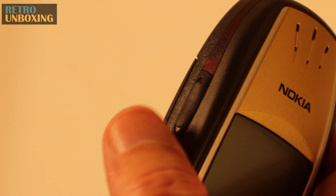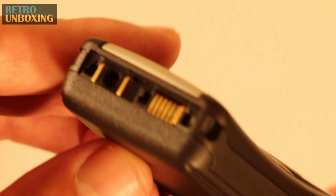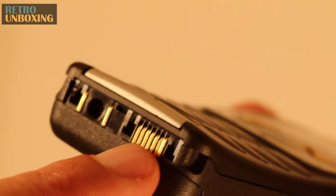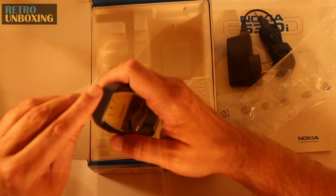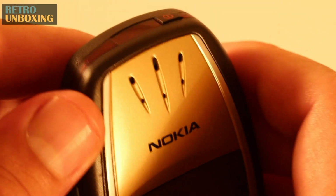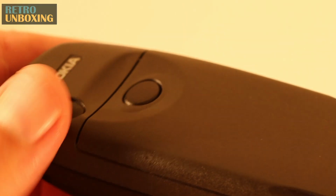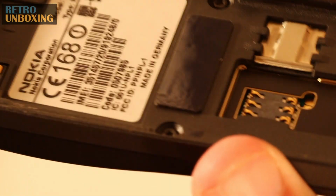On the left here you've got your volume up and down button. On the base you've got your charging port and your connection for a charging dock or PC cable. And on the top you have your power button, and you've got your infrared, which you could use to transfer phone numbers and data between Nokia phones with the infrared feature. Then on the back you've got your slimline battery. I'll open that up, and inside you have a tray for a SIM card. We'll place one of those in there now.